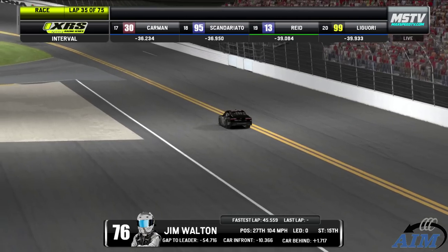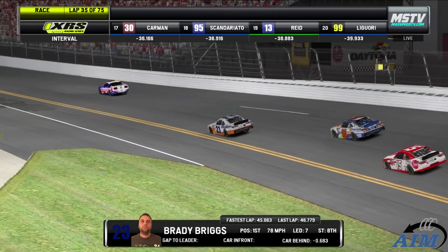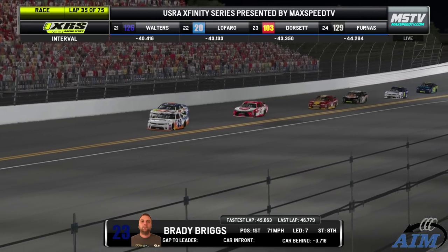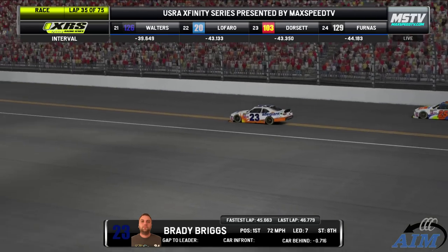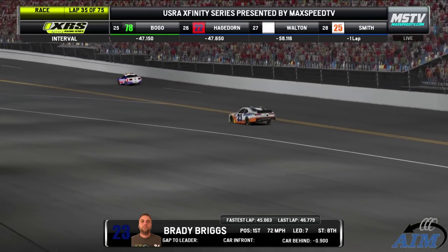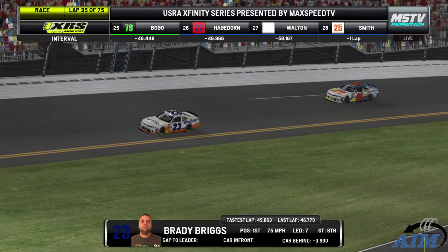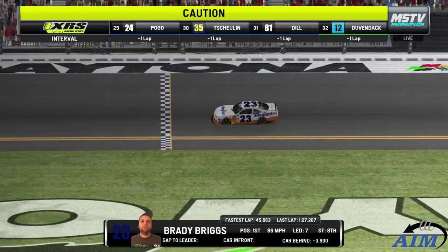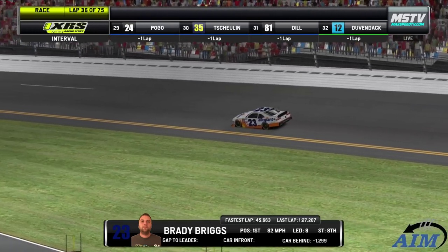We'll get back up here live. Brady Briggs. Now, I'm not sure how many of these guys are going to come to pit road, but we'll see here in just a minute because it could throw off their pit strategies. Some guys may want to come in and pop off the fuel tank and change four tires. Yeah, see, Brady's not going to. A lot of these guys aren't going to. They're going to stay on that 25-lap strategy. They don't want to come in around lap 50. But some guys are.